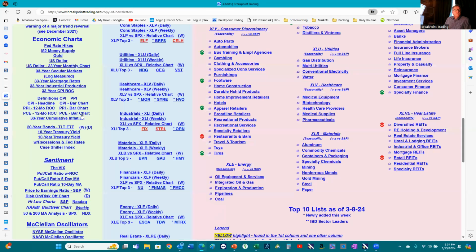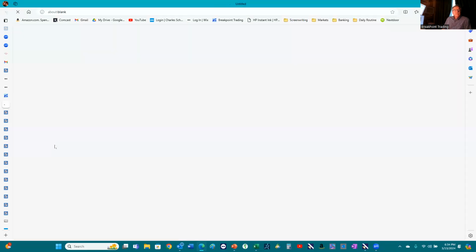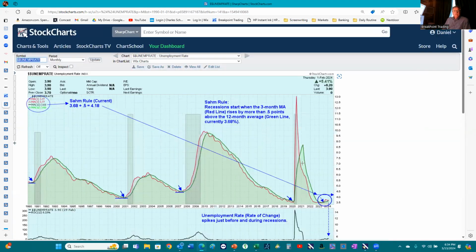Also on the jobs number, I made a change to my chart here on unemployment. We talked about this on Sunday, but what I did was I changed the moving averages to reflect the SOM rule. So the SOM rule says recessions start when the 3-month moving average, which is the red line, rises more than a half a point, 0.5, above the 12-month moving average, which is the green line.